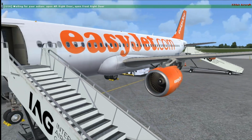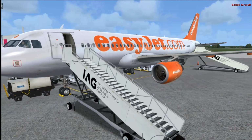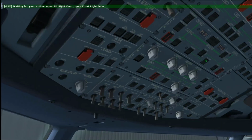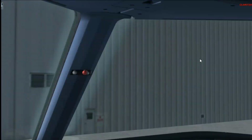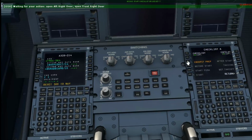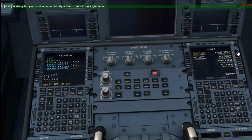We're on VATSIM. There's no ATC online. It's early in the morning, and there's not much on around the UK area, to be precise. So we'll go into the cockpit now, we'll start setting up, and we'll go down into the second FMC or MCDU, and today we will be running with the checklists on. Cockpit preparation checklist, and we'll open the doors.